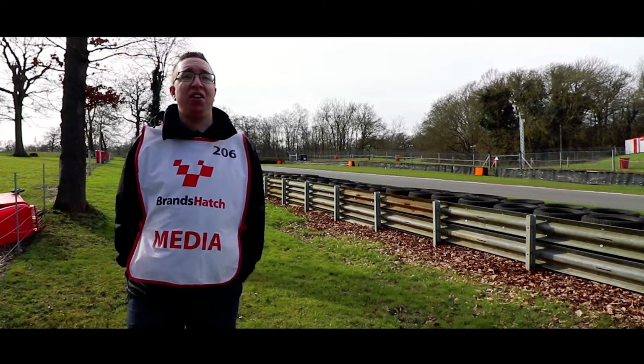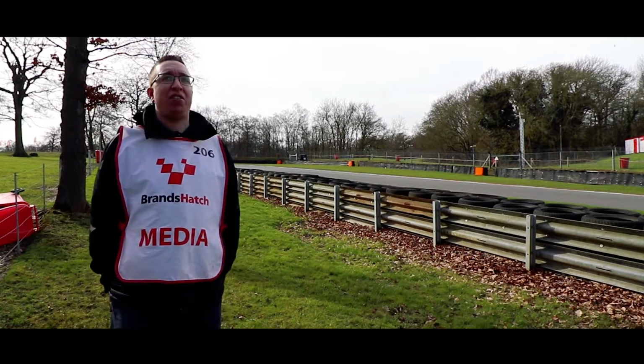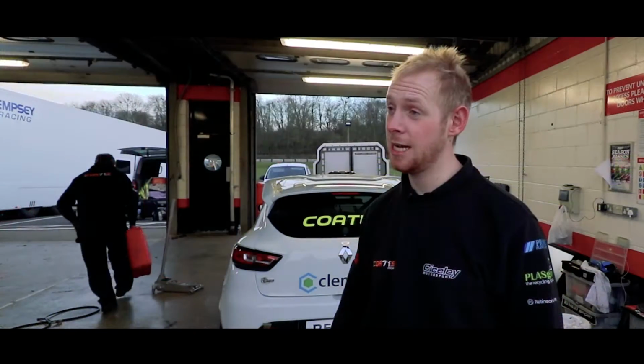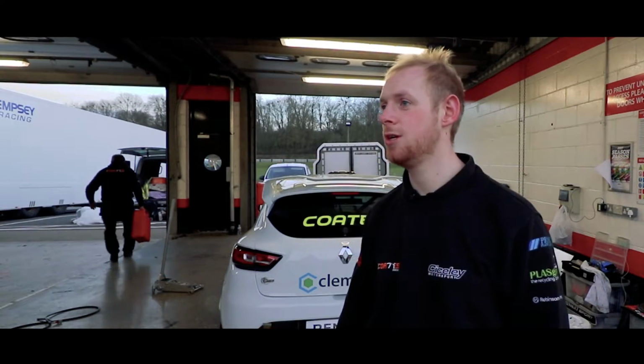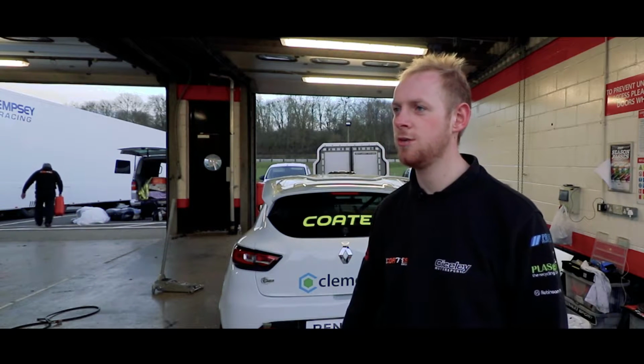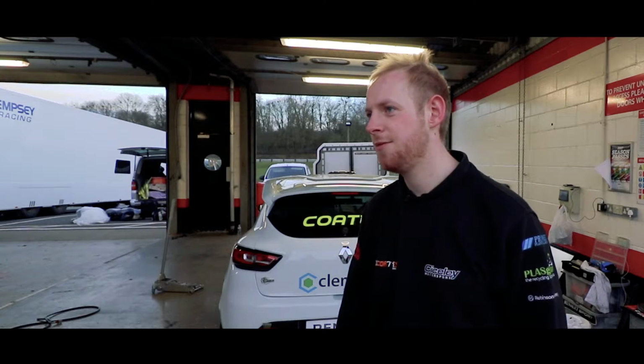Just gone round there, followed by a Formula 3 car. We're going to go back to the pits. I'm going to have a chat with Max, see how things went. It's been a really good test session. We're under a pole time from last year, which is kind of what we'd expect with these new tyres we have this year. But yeah, we're comfortably under that and feeling very good in the car.